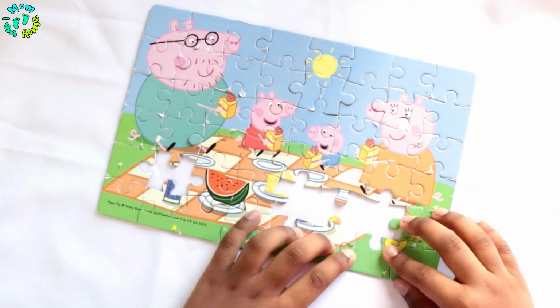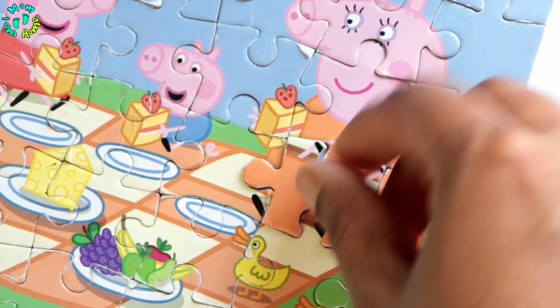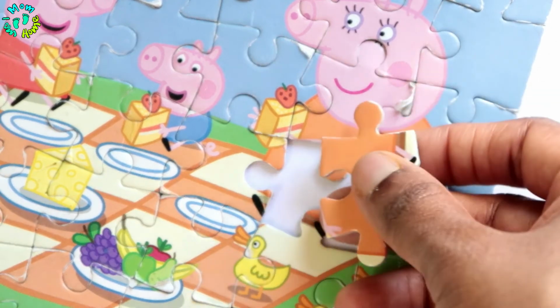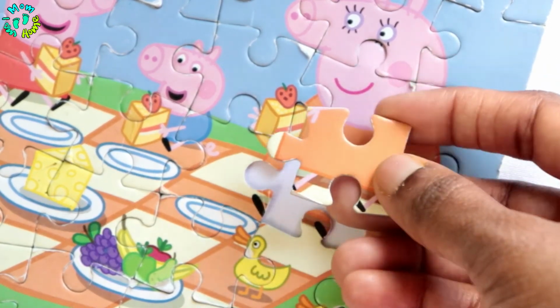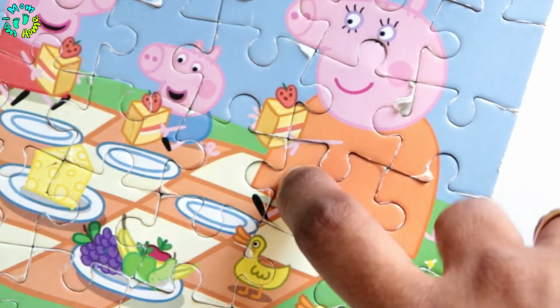So you can use either of the two techniques, or you can use the combination of both. So puzzle to puzzle, the method you use varies. One more tip: if you find that your kid has taken two pieces correctly but he's not able to attach them, then tell him to rotate that piece. Try all the sides of the pieces, one will definitely go with the other.